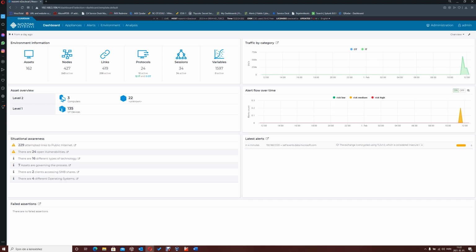And welcome everyone again. This is the Nozomi Guardian live demonstration. After we log in to the device itself, we will see the dashboard. The dashboard will collect information which will help us determine which part of the network we should investigate first. This is not a live session, what you can see in the Nozomi Guardian. This is a recorded PCAP playback. So excuse me, but I won't be able to show you how it behaves in a live environment because, due to the pandemic, our resources are currently restricted and I can only use this one for the live demonstration. So in the dashboard, we can see how many assets, nodes, links, protocols, sessions and variables we have at the moment.